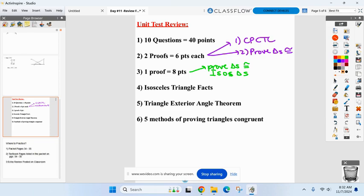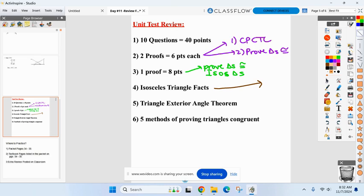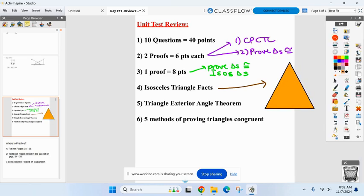All right, isosceles triangle facts. Let's go over that right here. How's a triangle isosceles? How do you know a triangle's isosceles going into tomorrow? Taylor? Two sides are congruent. Okay, let me give you 2 sides. I'll just give you those 2, right? Because it could be any 2 sides. It doesn't have to be the left and the right.